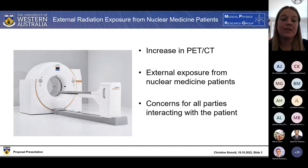In the past 10 to 20 years, we've seen a massive increase in PET CT scans. This has caused an increase in nuclear medicine patients and, in turn, an increase in the external exposure from these patients. Due to all of these things increasing, there's been increasing concerns for all parties interacting with nuclear medicine patients, for example sonographers, surgeons, nurses on the ward, as well as people taking the patients to and from their diagnostic scans and therapies.